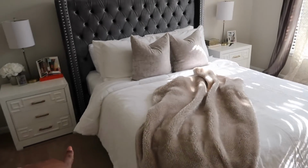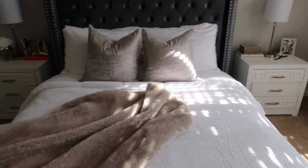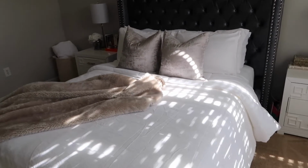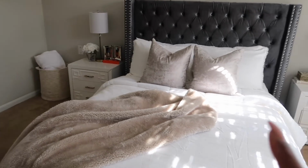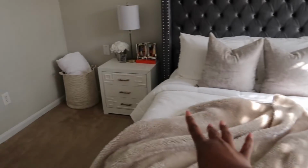This comforter is the Casaluna brand or line from Target, and it is bomb. I haven't even slept in it yet and I know I'm gonna sleep good. It is so heavyweight but still light. I love that, and I love that it's machine washable. Our other comforter, or coverlet, is dry cleaning only. So love that I can throw this in the washing machine.